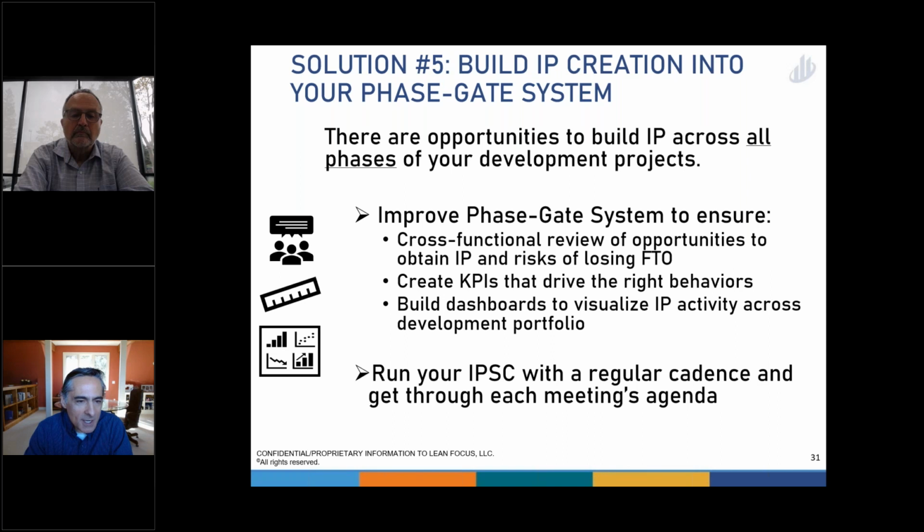And again, you need to schedule it so that you can get through each regular agenda so that you don't delay patent filing decisions. Patent mining is a topic we covered previously, but another thing I would add on patent mining is your effort to identify where you encountered problems, what solutions you came upon during that process, and whether they're patentable.